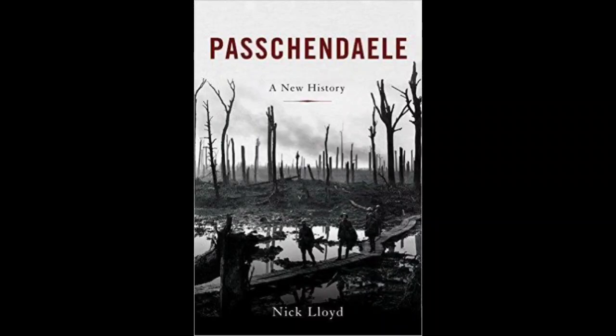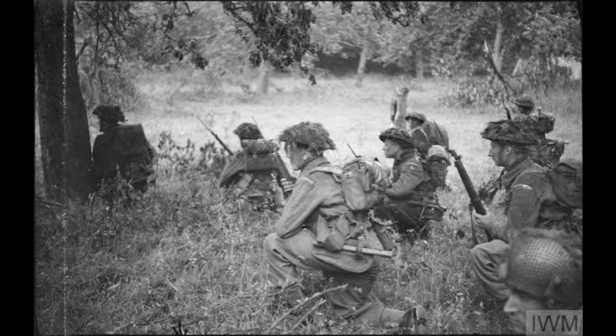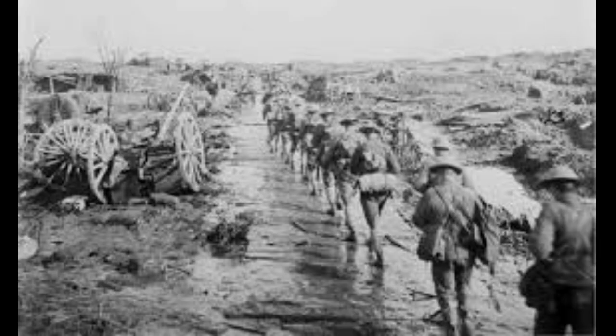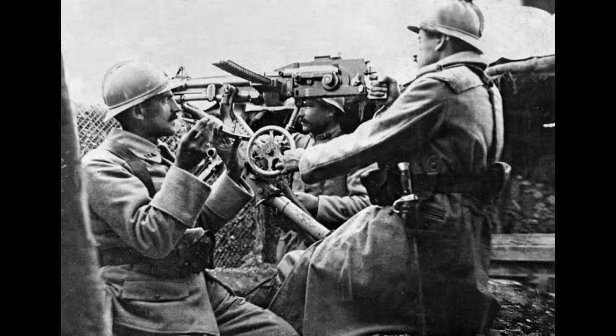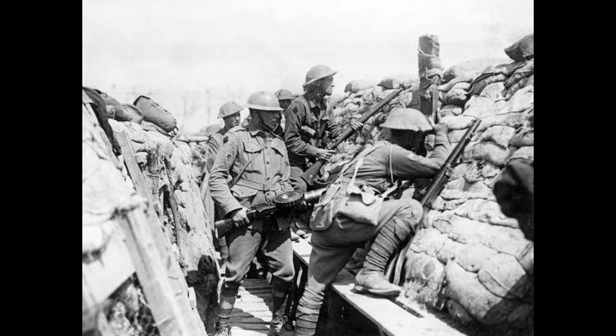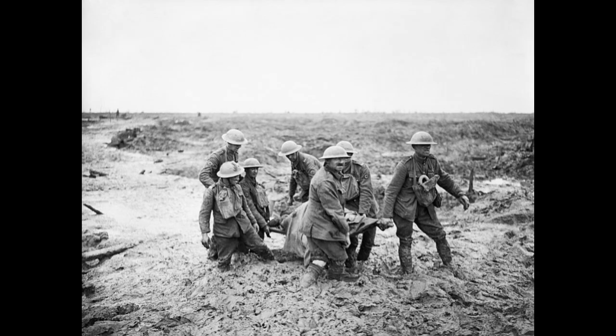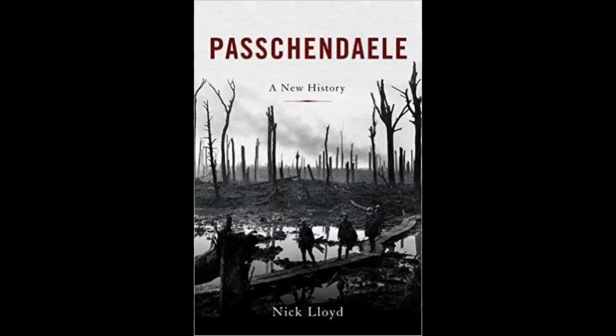Context: the terrain and tactical imperatives. Located in Belgium, the region around Passchendaele was characterized by a flat, waterlogged landscape, crisscrossed by numerous streams and drainage ditches. The German defensive positions, fortified with intricate trench systems, bunkers, and strongpoints, exploited the natural terrain to create a formidable defensive bulwark. The challenging terrain posed significant logistical and operational challenges for both sides, necessitating innovative approaches to maneuver and combat.